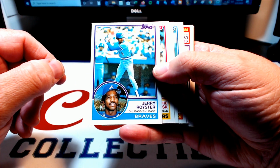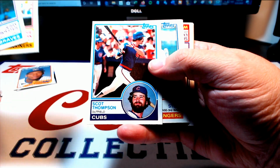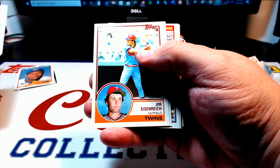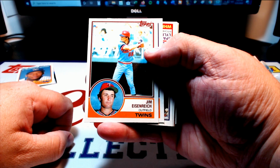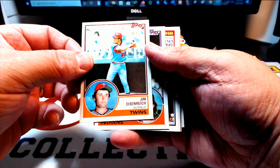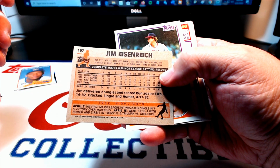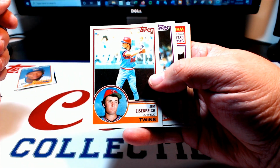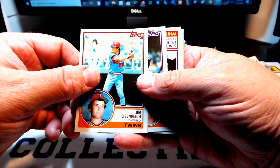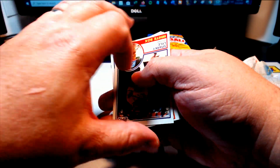36 years old. Jerry Royster, Richie Zisk, Scott Thompson, Bill Stein, Mike Lacoste, Jimmy Eisenreich. Heck of a baseball player, man. Eisenreich had Tourette's syndrome, actually. And that is his rookie card, '83. Just a beautiful swing. People in Kansas City know Eisenreich. He was a hometown favorite for a long time.